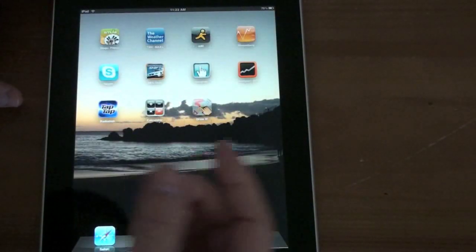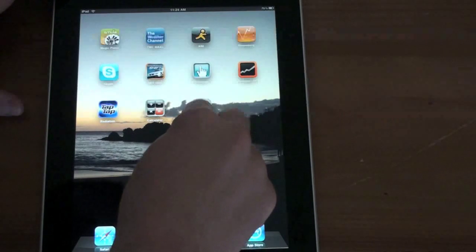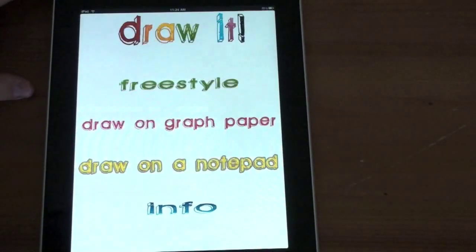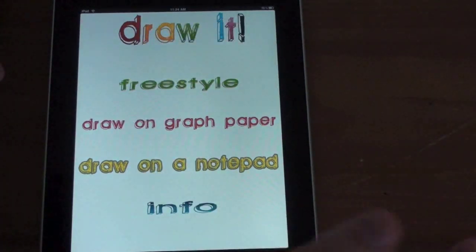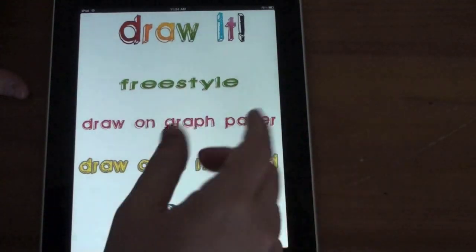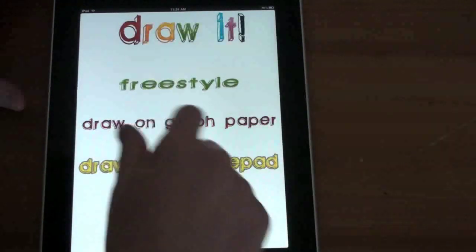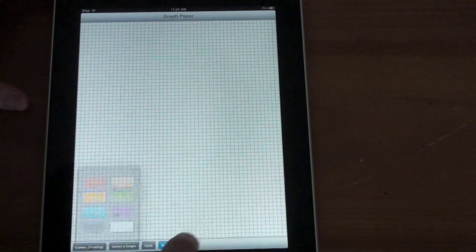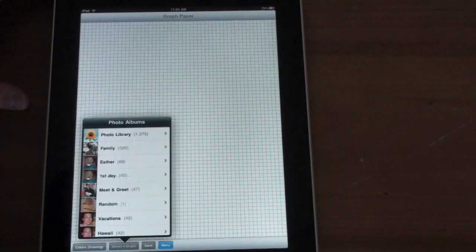The next application is a pretty cool drawing application, actually created by one of the users on TechnoBuffalo. It's called DrawIt, and I believe it's about $2.99. You can pick draw on graph paper, or draw on a notepad. We'll draw on graph paper. Go ahead and pick a color that you want to draw with. Let's go with blue. You can pick, I guess, whatever kind of graph paper you want.